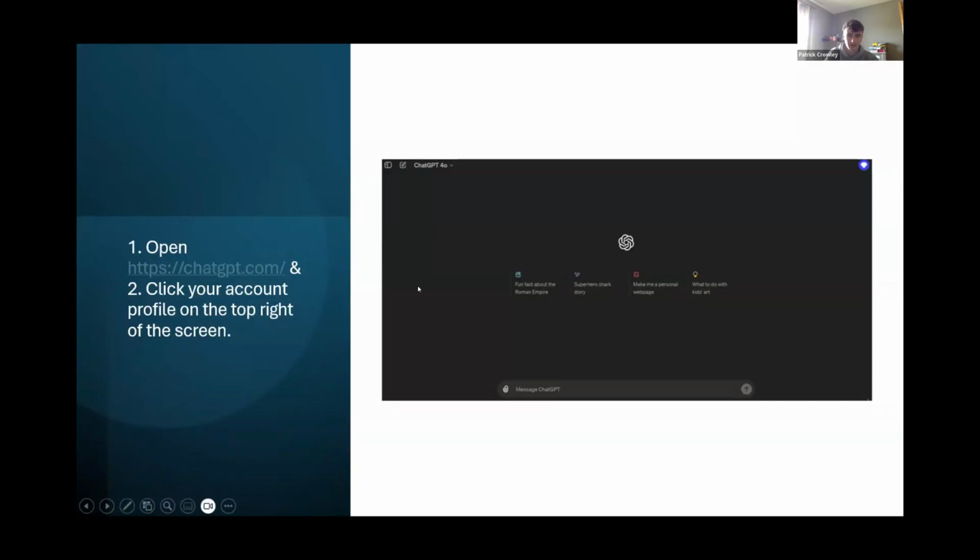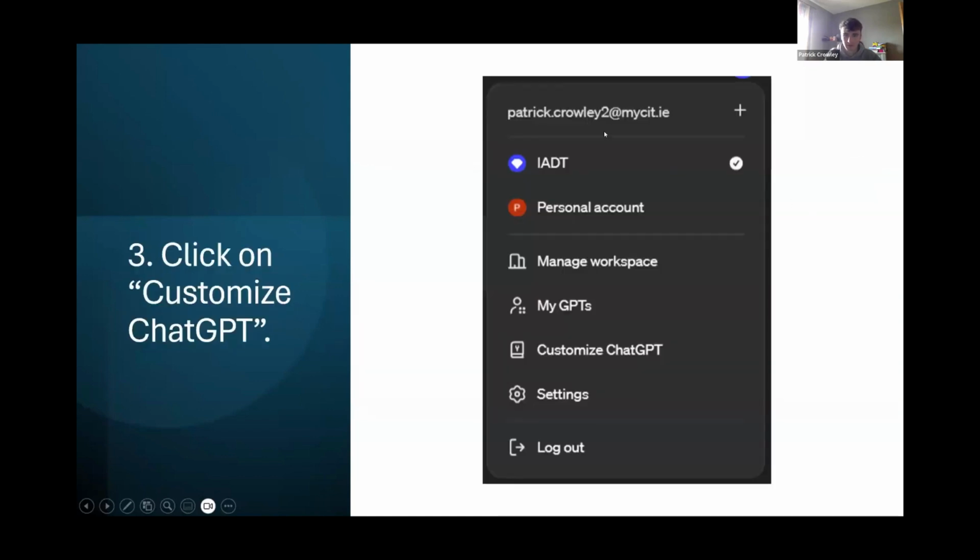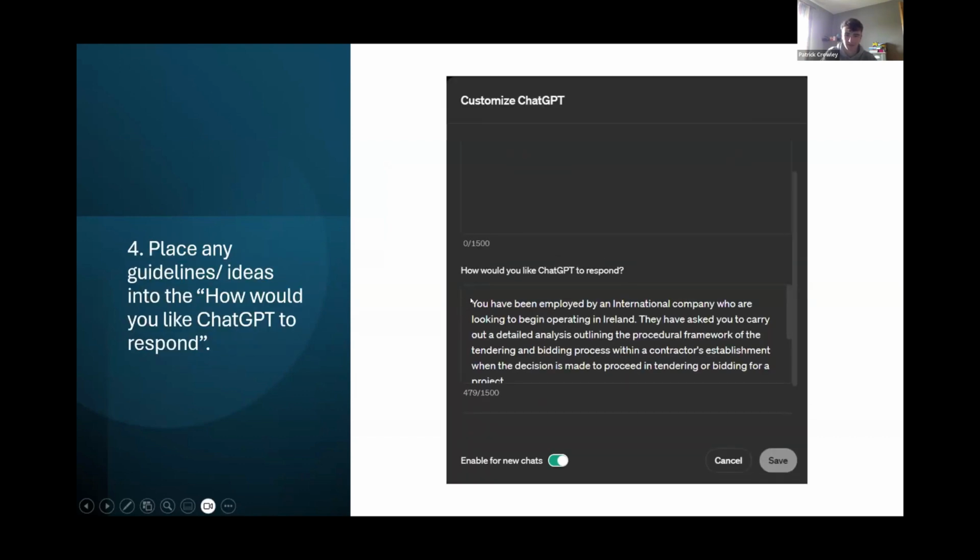So first thing, as I said, open ChatGPT, click on your account profile on the top right. Just over here, and then you click that. And then you can see your account name, say your personal account or IADT account. And once you get into this, you can click customize ChatGPT to get your personal tutor, and you can make any kind of response that you want to personalize it to your needs.